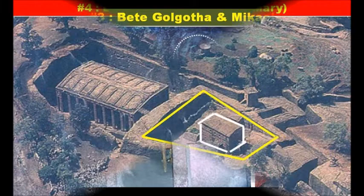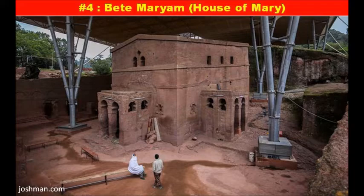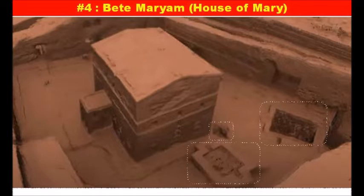House of Mary is a massive project. The amount of bedrock removed doesn't seem to justify the size of the building. According to legend, this is the first church to be carved into the bedrock. This is the only church with three porches. House of Mary has three water tanks. They are said to be baptismal pools.